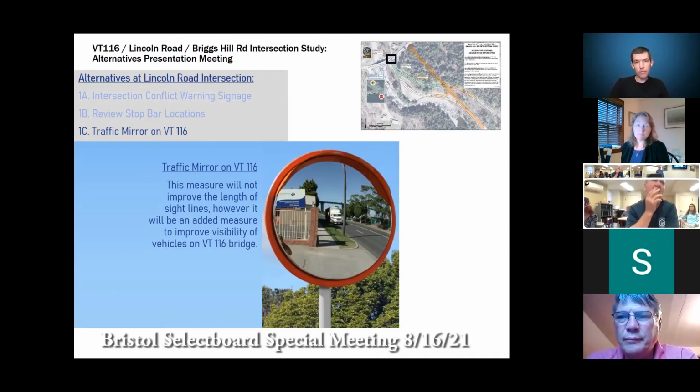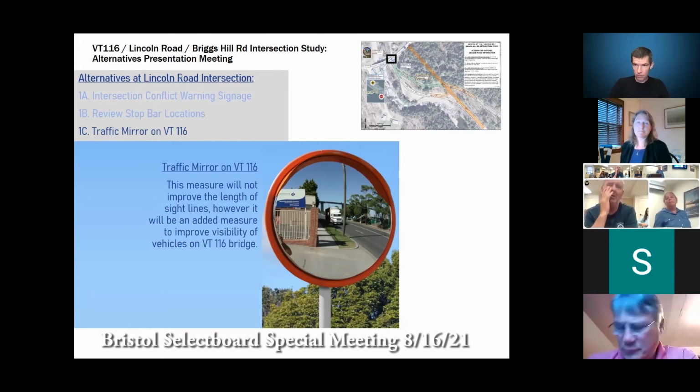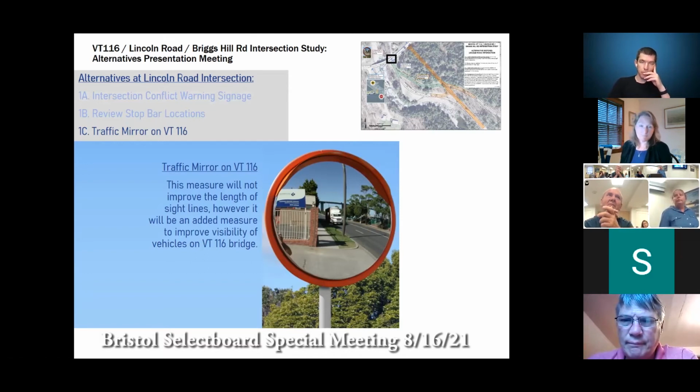So it hasn't been included as part of this project. I'm not sure what the speed data shows, so I can't speak to what the speeds are. But on state highway, if speeds were slowed, it would shorten the sight distance. If the design speed was lower, then the sight distance criteria would be lower. Yes, that is correct. So the point is you might fall into the category where you have the sight distance you need to keep the road where it is.